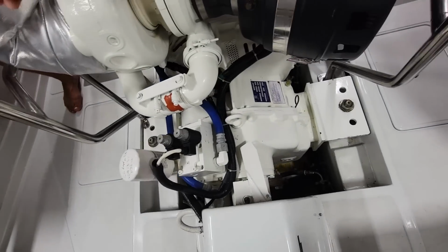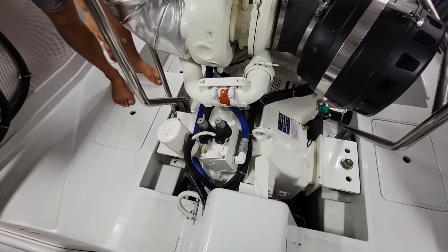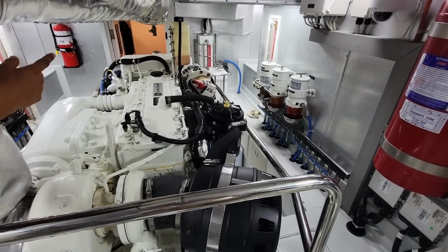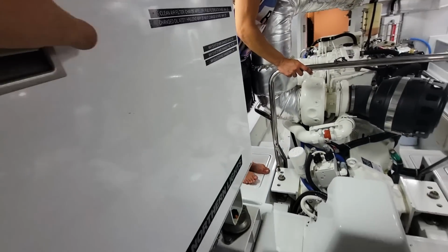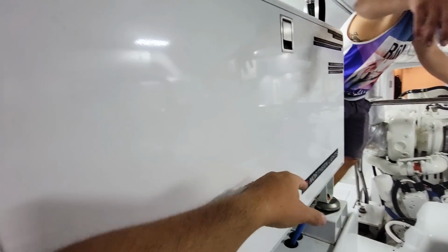A takeoff here from the hydraulic pump, and then it feeds into the stabilizers, which are located on the side of the boat, right? They're over there. You can access it from the utility room. Where's your other gen? This is your 20 kVA. This is the 20 kW. The other one is in the back, in the lazarette.